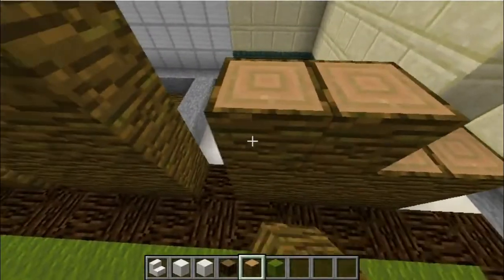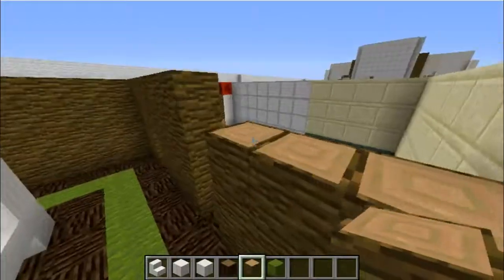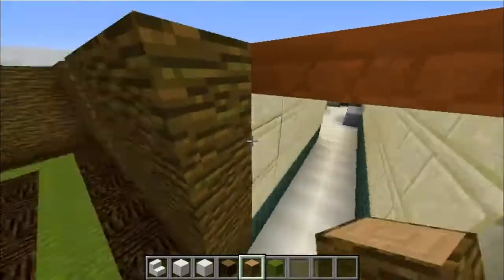Yes, this. And then notice that I'm going up 4 high, actually, right here.